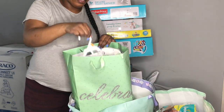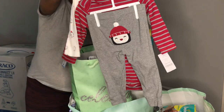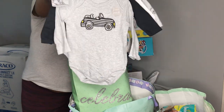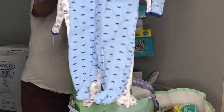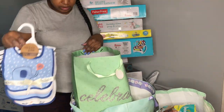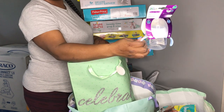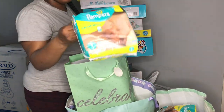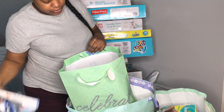This is another bag. This one, when he gets bigger, this is another three-piece set. Some more onesie sets. Some pajamas. Some more bibs, some socks, a little sippy cup. Well, this is actually a bottle. Another pack of Pampers, and some Aveeno wash and shampoo. So that all came in that bag.